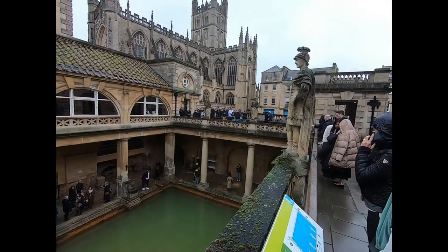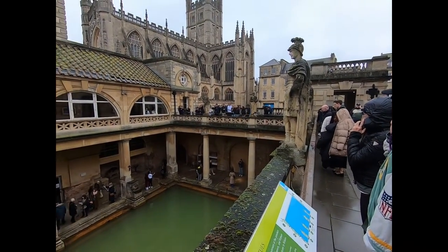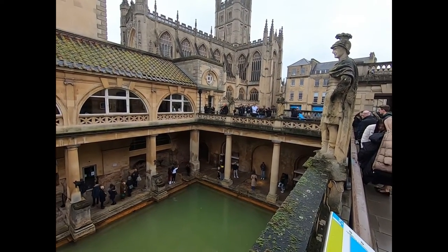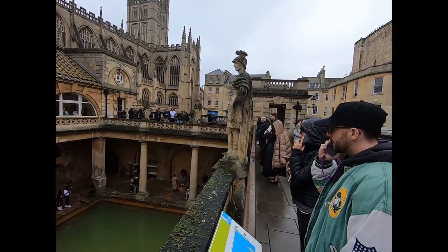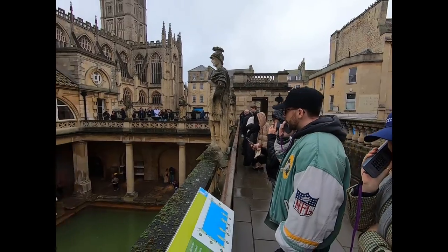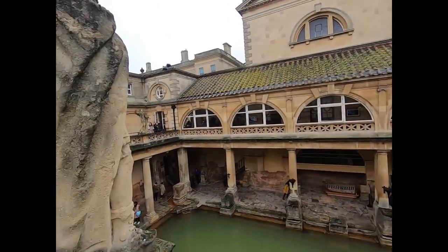These statues here are Roman governors of Britannia. Over here, you've got Julius Caesar, and you've got Claudius over here. So, it's quite interesting.